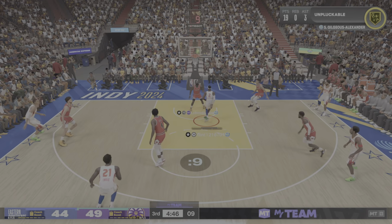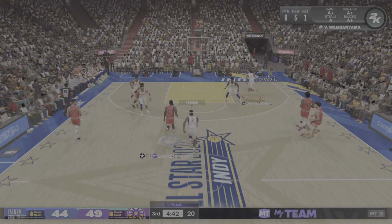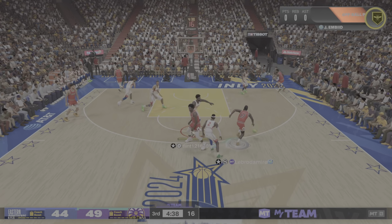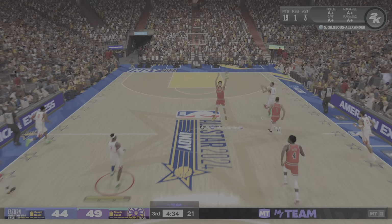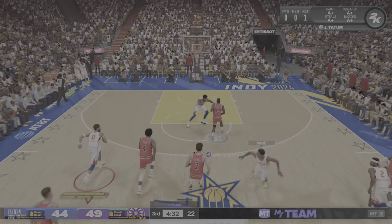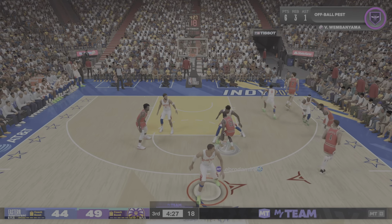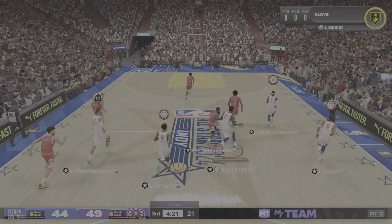Crosses over. That shot, no good. Oh, excellent D there from Harden. He takes it in. And Embiid with the block. You have to be aware of Embiid at all times. He's an outstanding shot blocker. Knocked away. Oh, stolen by Embiid.